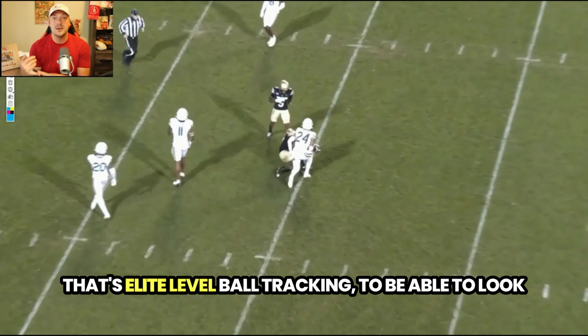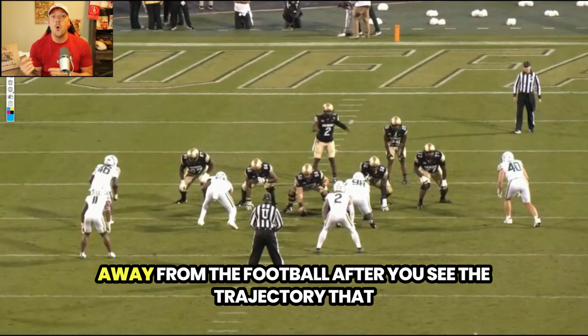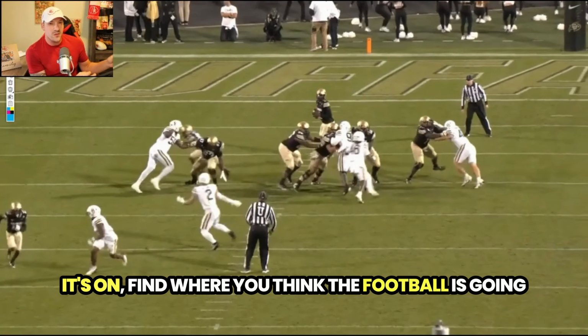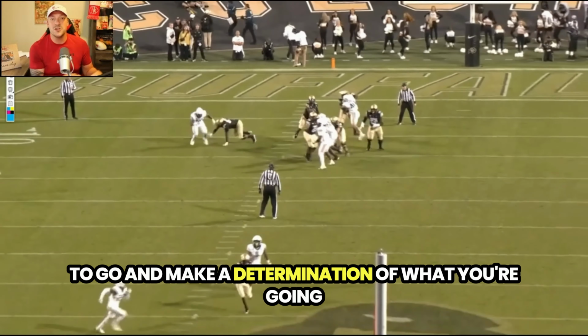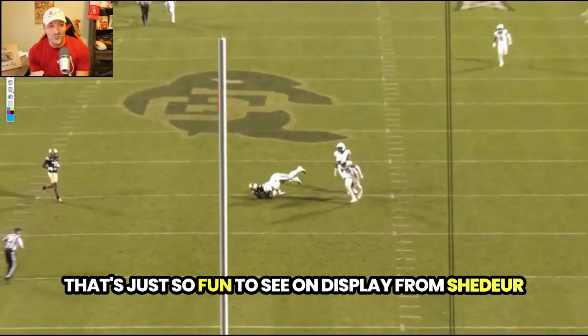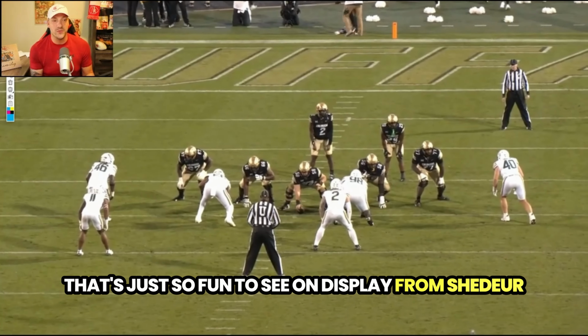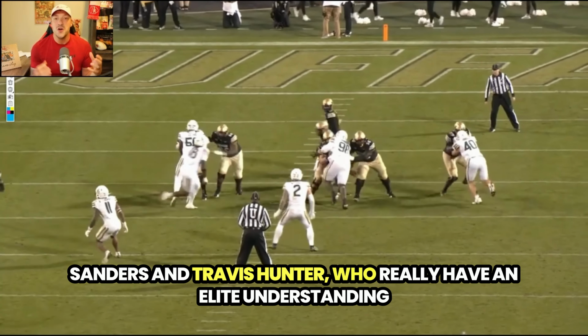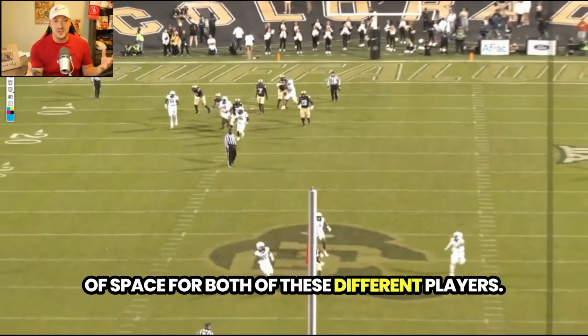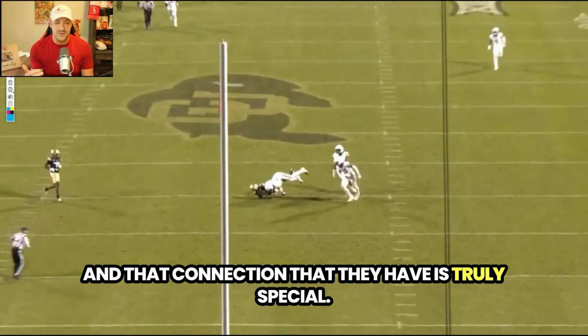That's elite level ball tracking, to be able to look away from the football after you see the trajectory that it's on, find where you think the football is going to go, and make a determination of what you're going to do with the football when it gets down there. That's just so fun to see on display from Shedeur Sanders and Travis Hunter, who really have an elite understanding of space for both of these different players. And that connection that they have is truly special.